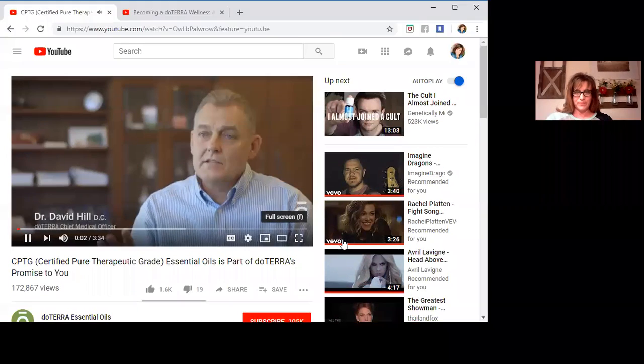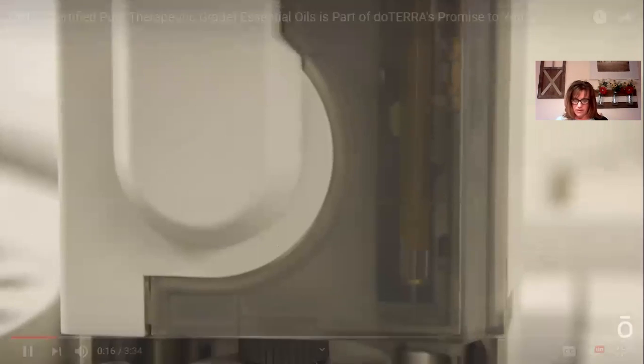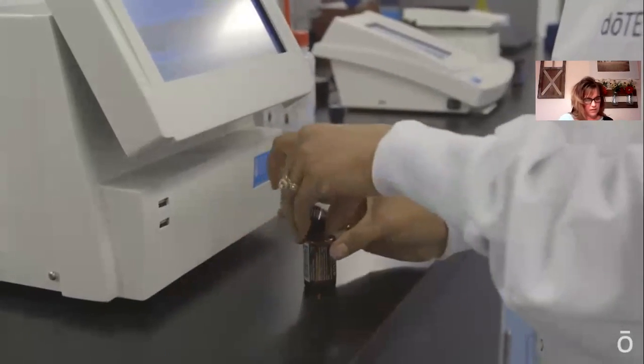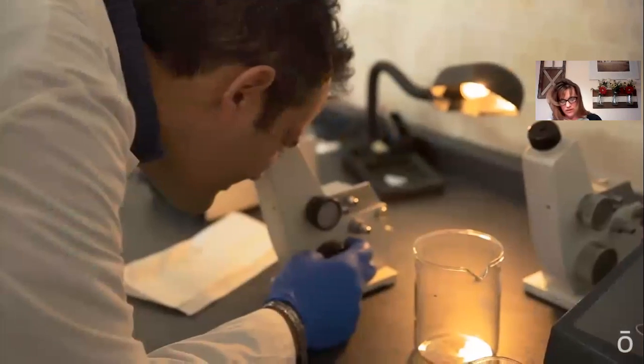Talk about quality. It's not always about what testing you're doing. You have to look at the whole process and what that means collectively. And I believe that doTERRA does that better than anyone else. doTERRA is the best company in the industry right now. I mean, they're the leaders. I mean, there's no one that's really coming close to doing what they're doing. I haven't seen anything like it in my 20 years of being in this industry, of a company going to the lengths that they go to secure the best oil in the world.